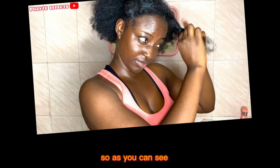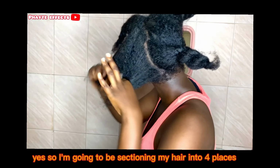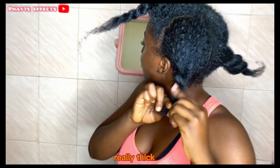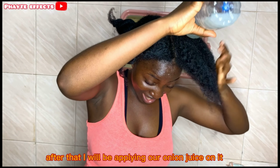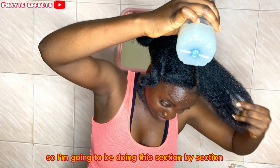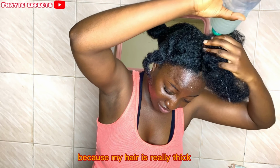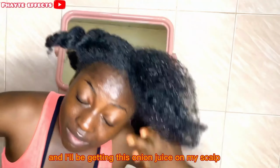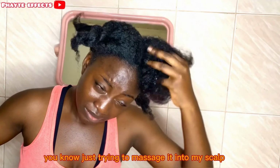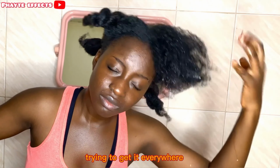So as you can see, we're in the bathroom and it's time for us to section our hair. Yeah, so I'm going to be sectioning my hair into four places because my hair is really, really thick. After that, I will be applying our onion juice on it. So I'm going to be doing this section by section, just to make it easy because my hair is really thick. And I'll be getting this onion juice on my scalp. I'm going to be putting it everywhere, just trying to massage it into my scalp and into the whole hair, trying to get it everywhere.